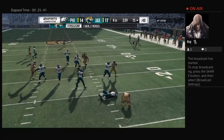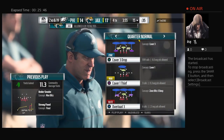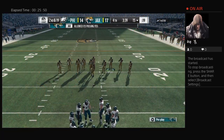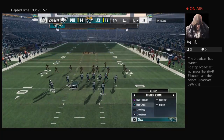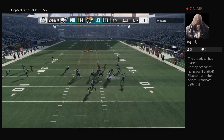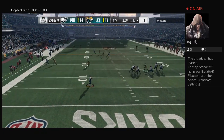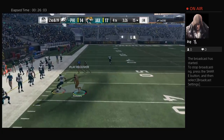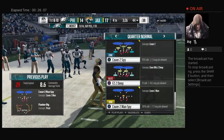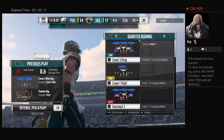Jaguar pressure and a Jaguar sack. Paul Posluszny not dropping into coverage. He comes on the blitz and takes him down for a loss of 9. Wentz to throw on second down. Steps away to his left. Ertz has it left side. And he goes out of bounds just shy of the 45. He got 29 yards that time.